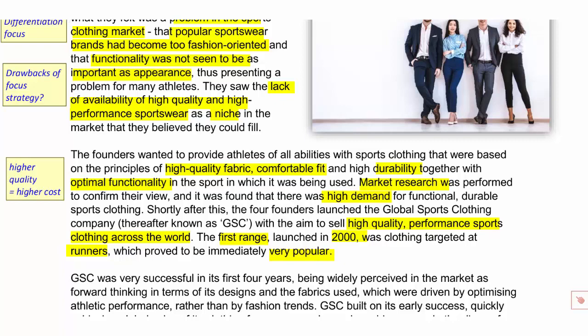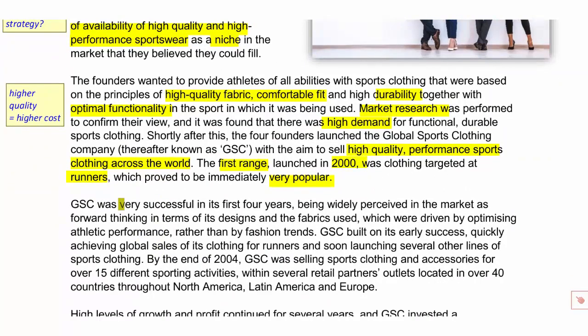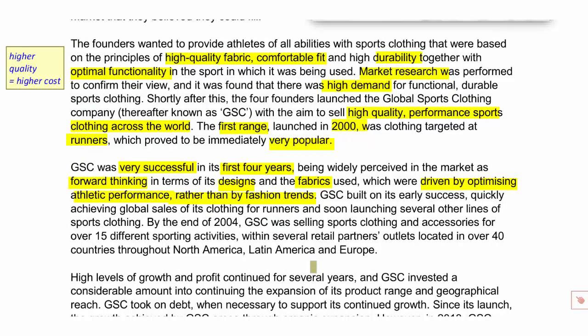In the first 4 years, the perception in the market was very good. The company was seen as forward-thinking in terms of its designs, the fabrics it was using, and it was all aimed at optimizing athletic performance rather than focusing on lower quality but more fashionable pieces. So, again, talking about the product life cycle, we're witnessing rapid growth in this early stage of the business.